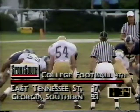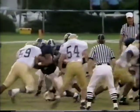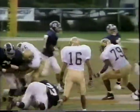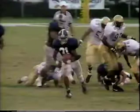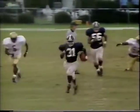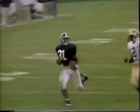Well, it's 21-17, Georgia Southern, and look how quickly Holmes clears the line of scrimmage for this score. The surge from this Georgia Southern offensive line was just phenomenal. And Chad Holmes just looks like he's going down, pops out right through all the bodies that are there in the pile for the big touchdown. And now momentum, Georgia Southern's up, the crowd is ready.